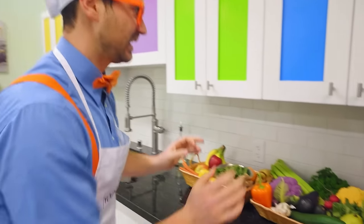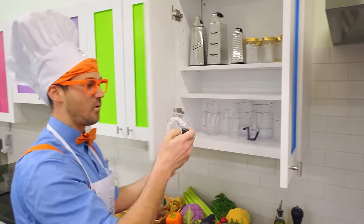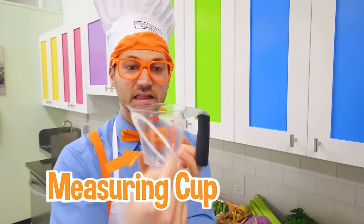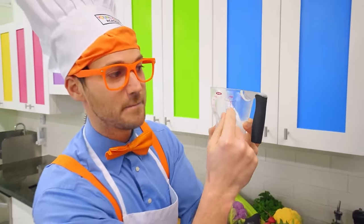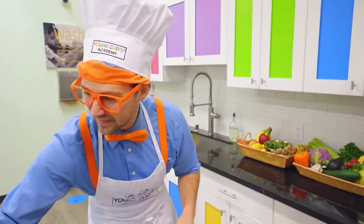Perfect. Okay, let's see, how about, wow, a measuring cup. This is what you put liquids in, and you could do solids, but this is primarily for liquids, and this is what you measure to see how much you have. Okay. Put that down right there.